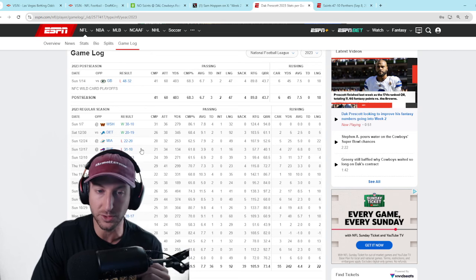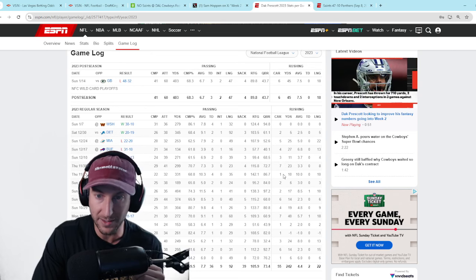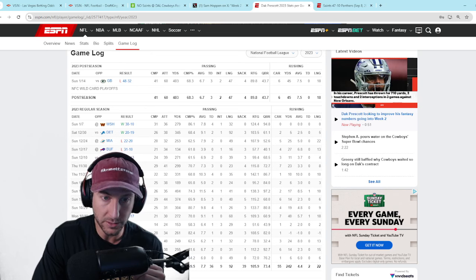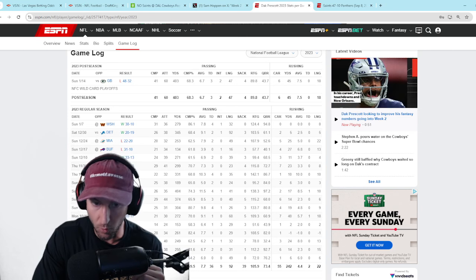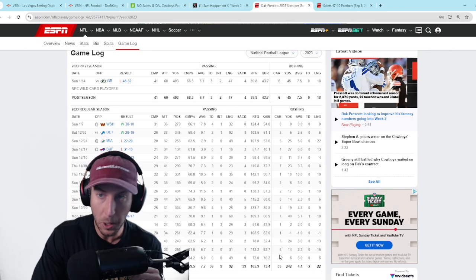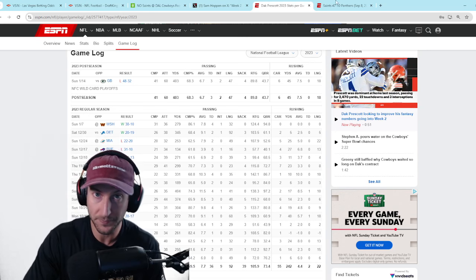31-10, he's losing, so it's a little skewed, but 4 carries. 33-13, 3. 45-10, 1. 33-10, 2. 49-17, 2. 42-10, 1. 38-3, 1. 40-0, 1. So right here, we have our first kind of correlation.